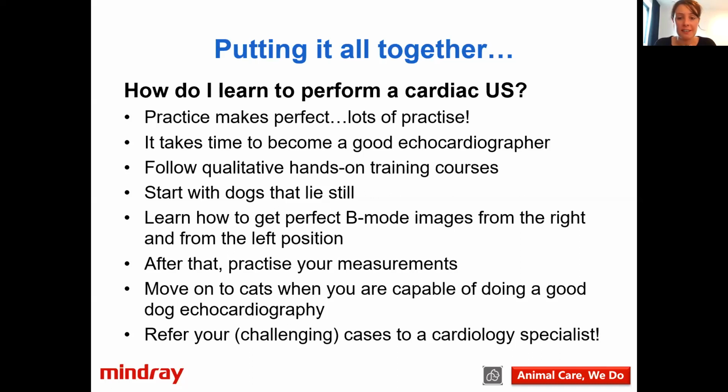Start with dogs that lie still. Don't start with cats. Learn how to get perfect B-mode images from the right and from the left, and then apply your measurements. Move on to cats when you are capable of doing a good dog echocardiography, and in the beginning when you start practicing more small animal cardiology, refer your patients to a cardiology specialist so you can learn from them what they have found on their echo.